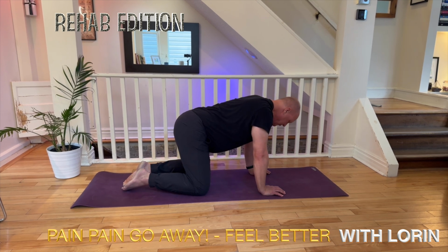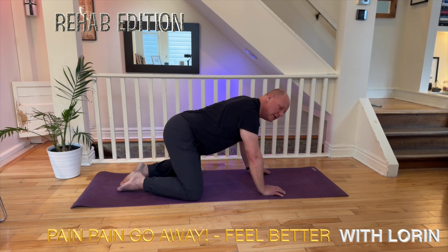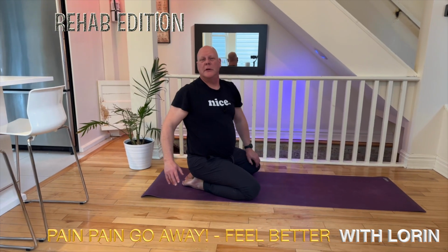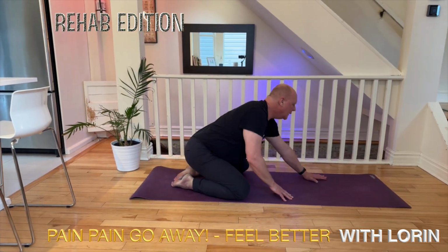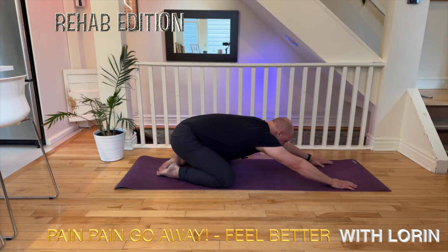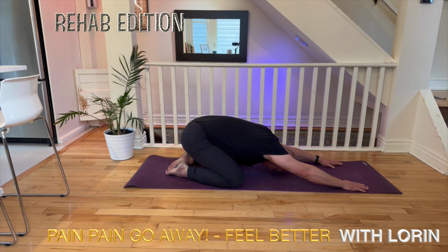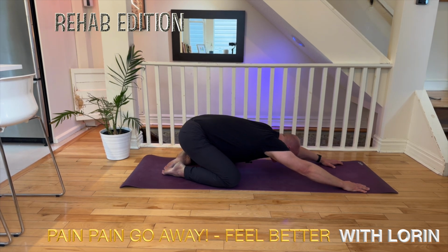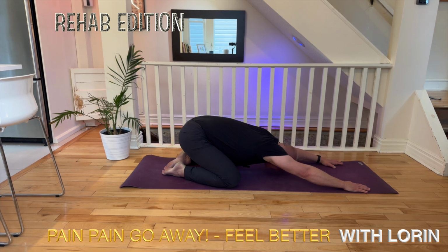Let's untuck our toes. Take 2 seconds to relax. So our big toes close together. And into that child's pose. Your forehead's going to the ground. Your arms are reaching out, and your chest is going to the ground.